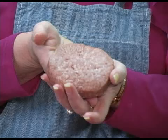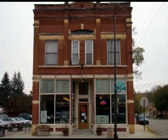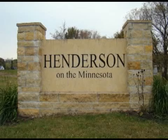You know, I was inspired for this recipe when I visited Henderson, Minnesota. I stopped at Tootie's Sweet Treats because they have the best malts there, and you know, nothing goes better with a burger than a malt. After I had my malt, I headed to the Henderson Community Building. It's right there on Main Street in downtown Henderson.